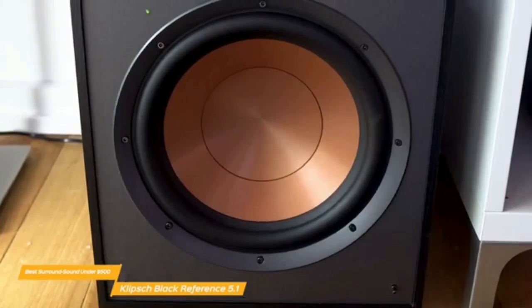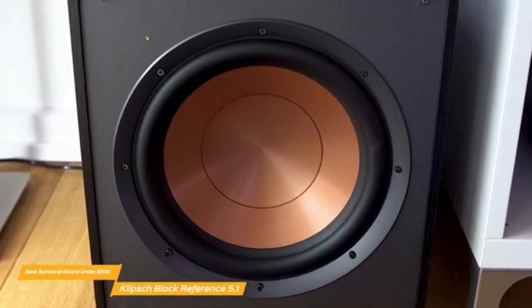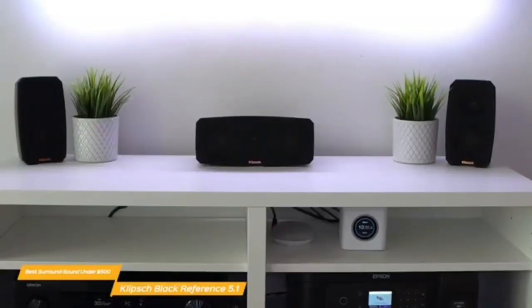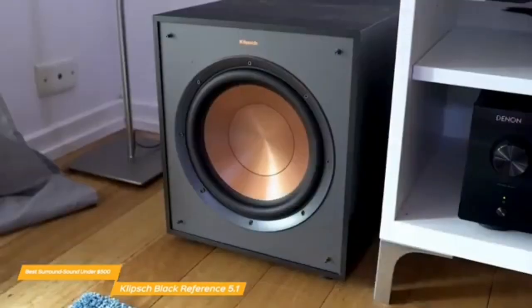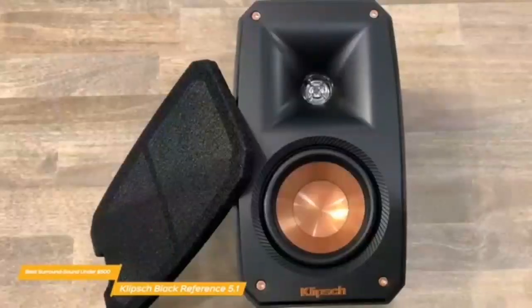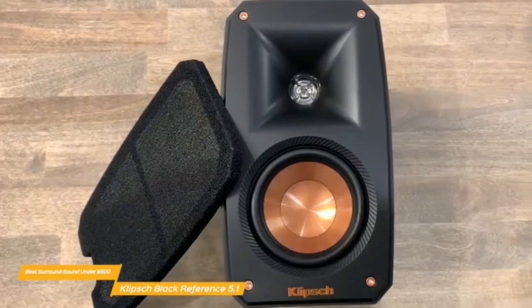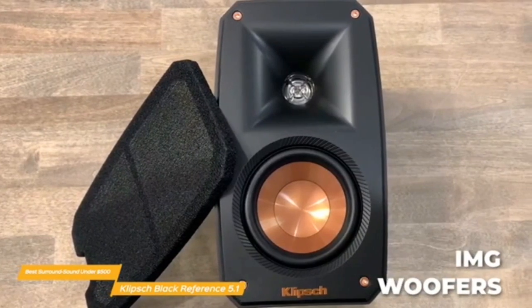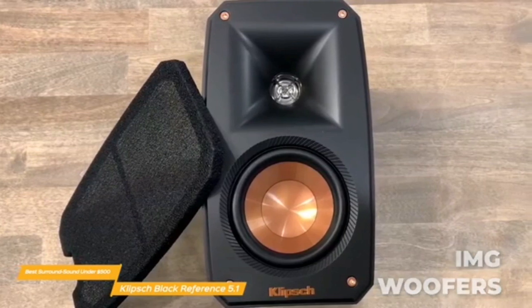The Klipsch Reference Theater Pack is available for $999, with Australian and UK pricing and availability to be confirmed. Expect somewhere in the realm of £999 and $2,200, though. While competitors are falling over themselves to produce Atmos-compatible surround sets, Klipsch is keeping it simple with a 5.1 only setup. The pack appears to be an update on the older HD 500 with some important tweaks.